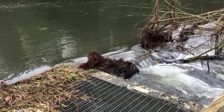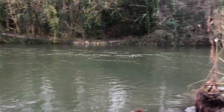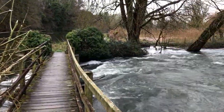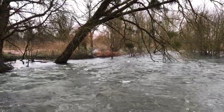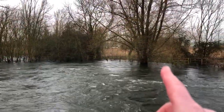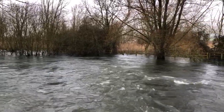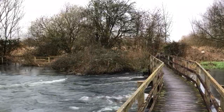Whoa, listen to that. You wouldn't want to be in there right now. You'd get properly swept away. And you can hear, and I have to raise my voice, the deafening sound of the actual water, so loud. Normally over there, where I'm pointing, there's a fence that would normally be dry and there wouldn't be any water in there, and that's flooded all the way, probably a good quarter of a mile of the banks of the river towards the village. And this is end of February, beginning of March.